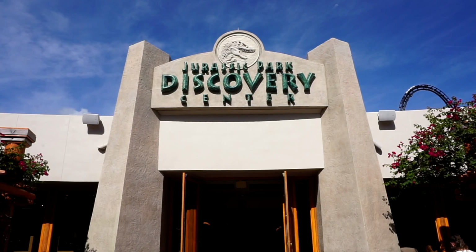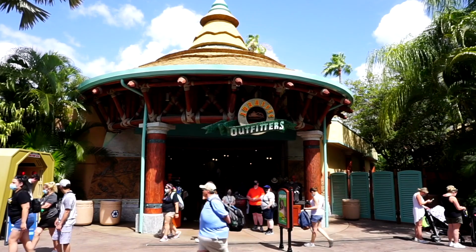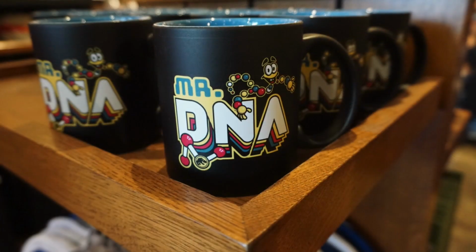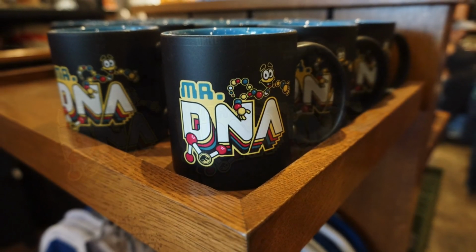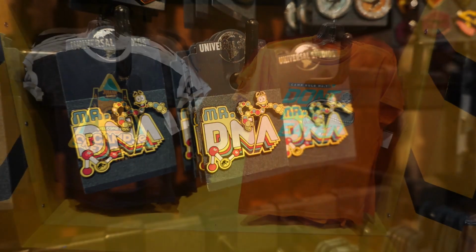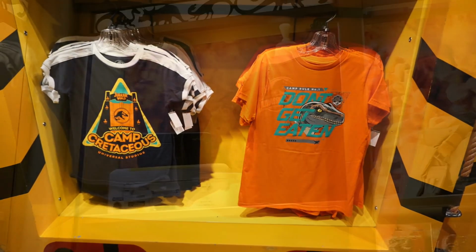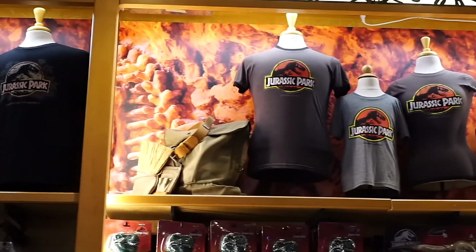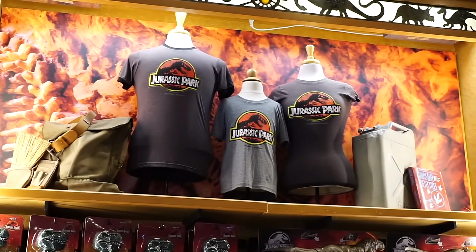But the real winner for dinosaur fans is Jurassic Outfitters. This is the gift shop you'll walk through when you exit the river adventure. And this is where you'll see a lot of the new merchandise inspired by Mr. DNA, the animated character that appeared in the original film. So Dino fans, you really should stop in all 3 stores to see the full range of Jurassic Park merchandise.